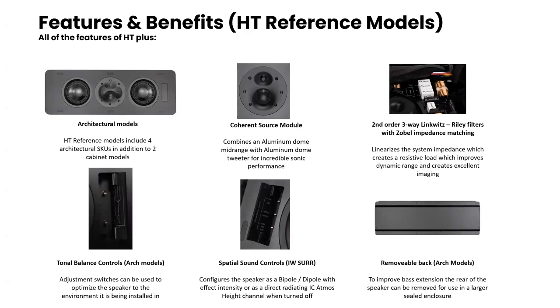Talking about that crossover, what's special about HT Reference is we are using second-order, either two-way, three-way, or four-way Linkwitz-Riley filters. What's unique about them is they're using a Zobel impedance matching circuit inside. I'll talk about that in a little more detail visually, and what that does, in the slides to follow.